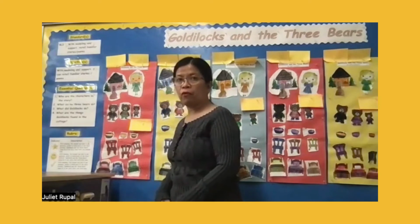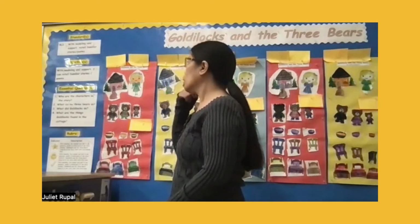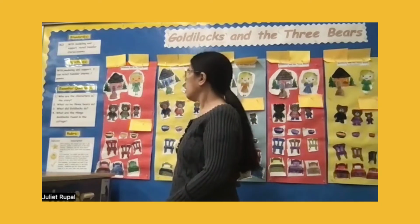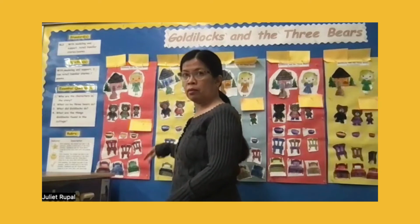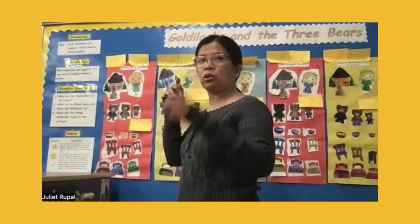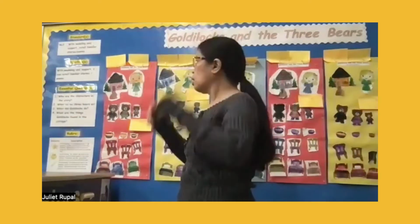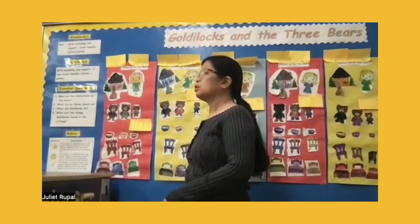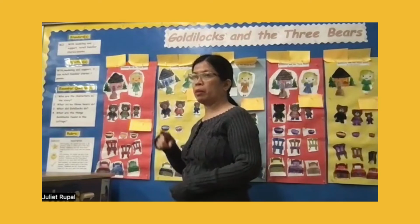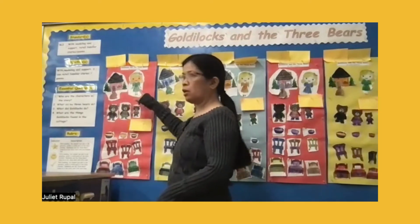So, but before they can retell, they have to do their chart. So what I did was I photocopied the pictures and then I let them color, let them cut it out, and then I showed them in front. I had a model, so I arranged mine piece by piece. First, the cottage, then Goldilocks here.